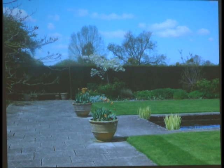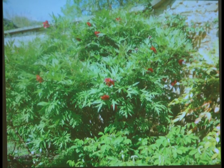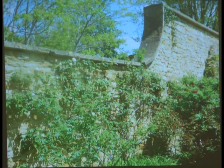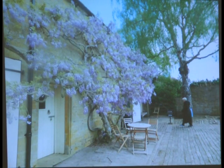There's a lady named Penelope Hobhouse who writes a lot of English gardening books. She lived in this house for 17 years and ran it for the National Trust. Now see the scalloping on the walls? Their walls in England are made out of the same stone that the houses are, and they're really kind of neat. This is my wife's favorite place, the tea room. That's a wisteria, one of her favorite plants, and they smell wonderful.